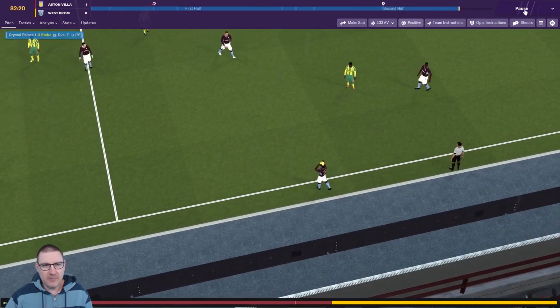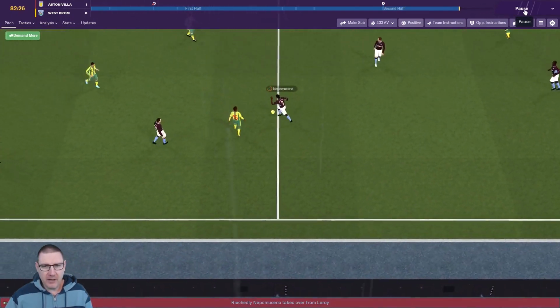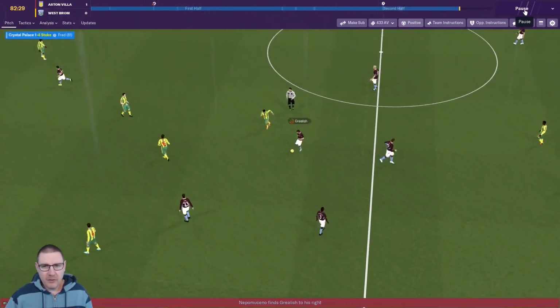How it's only 1-0 is beyond belief, isn't it? Come on, boys. Let's get this second goal. Let's wrap this up so I can relax a little bit here. Nepo in for Grealish.